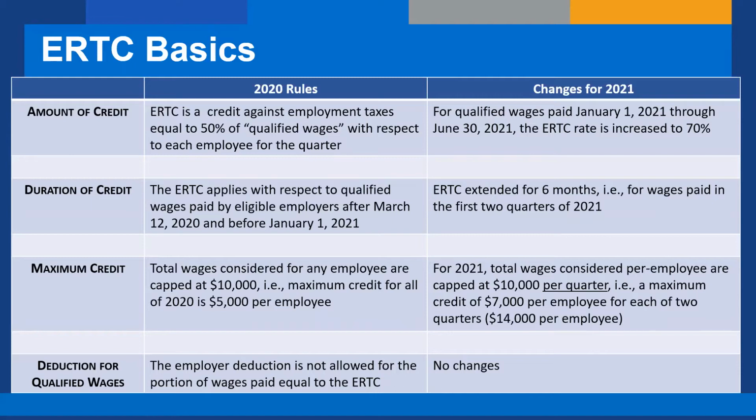You have to look at the wages paid to each individual employee in applying the cap. The ERTC is further restricted by a separate rule that limits the deduction of wages used to claim the credit. A business that relies on wages to claim the ERTC must reduce its ordinary income tax deduction for those wages by the amount of the ERTC claimed. So for example, if you claim the 70% credit in Q1 of 2021 for $10,000 of qualified wages, you are allowed to deduct only the remaining $3,000 of wages on your ordinary income tax return.